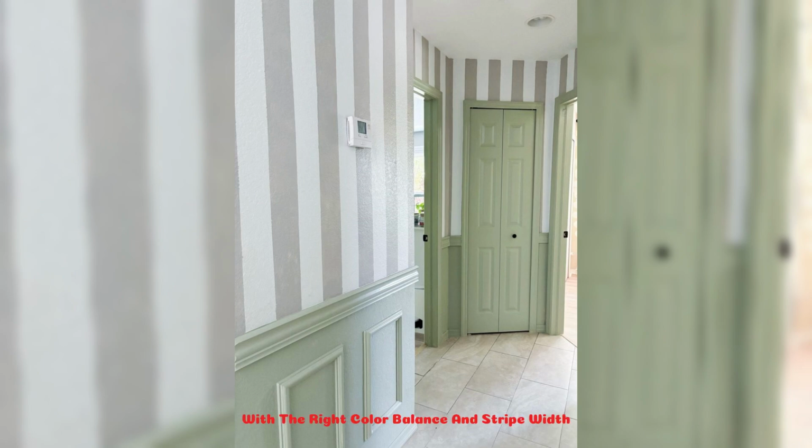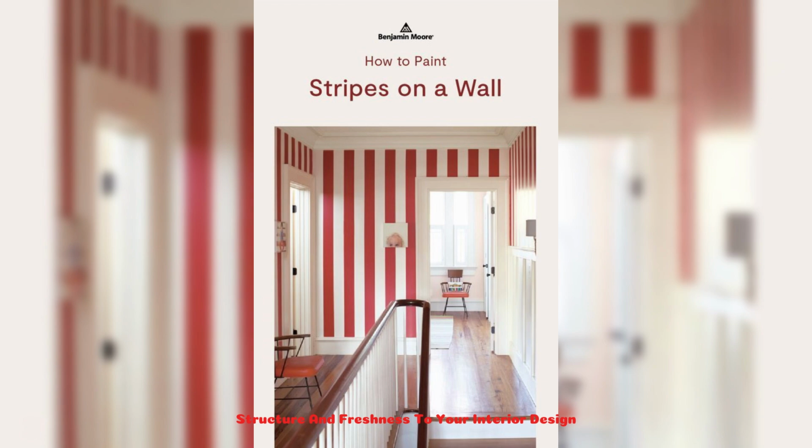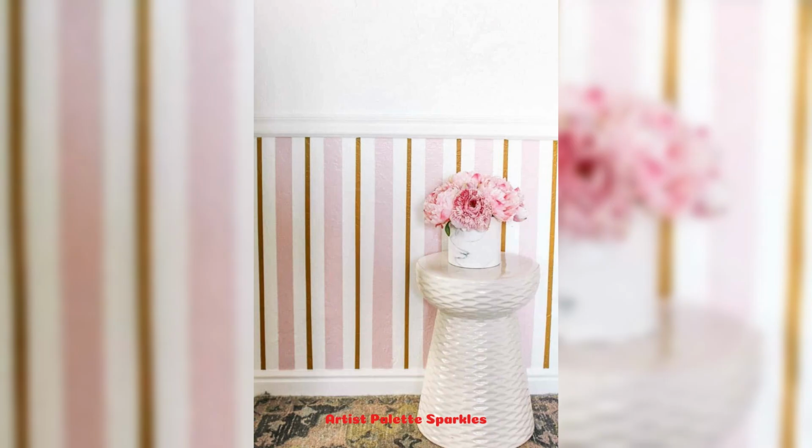texture. With the right color balance and stripe width, striped wall paint ideas bring remarkable style, structure, and freshness to your interior design.